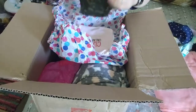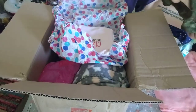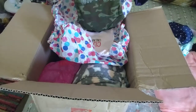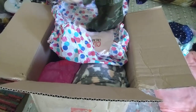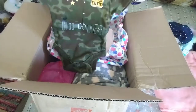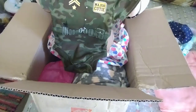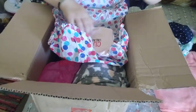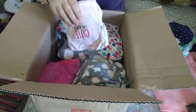This, my dear. Oh, yay! Let me show them. This is Jenny, my lovely wife over here, loves camo. So, this is for her little man. Thank you, Aunt Mandy. And he's gonna be cute, ain't it?